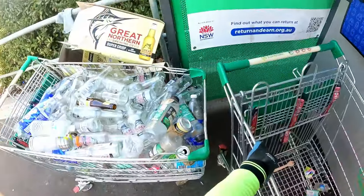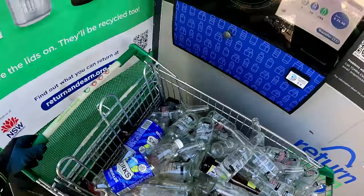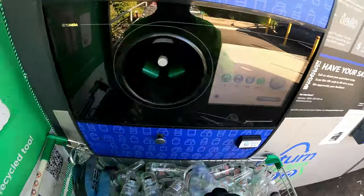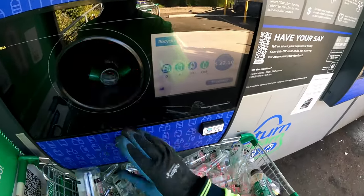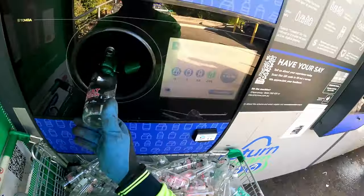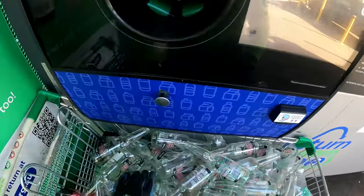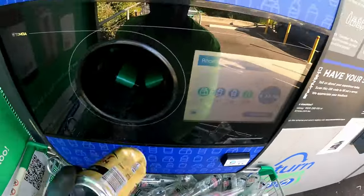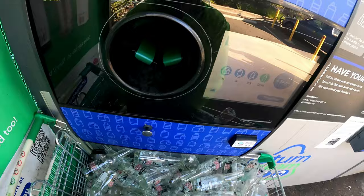Right, that's the trolley done. Grab our boxes and put them where they belong after we're finished. So far, $32. Not too bad. 300 bottles, 5 bottles, 34 plastic ones, 3 cans. I guess it's magic, this thing. Only 4 cans. Yep, 4 cans. No cartons yet.